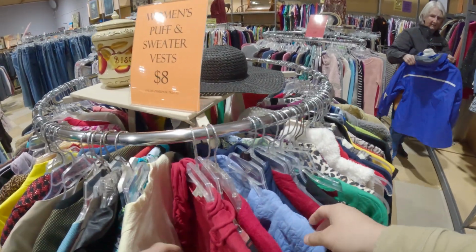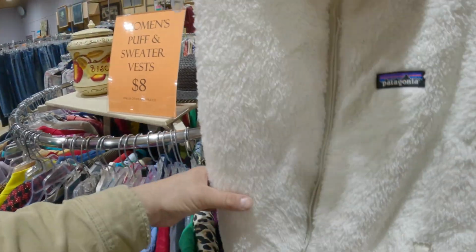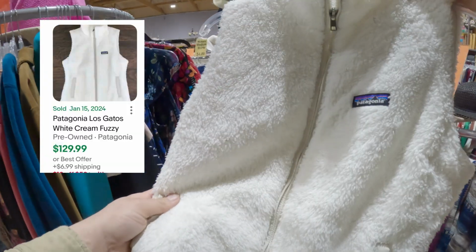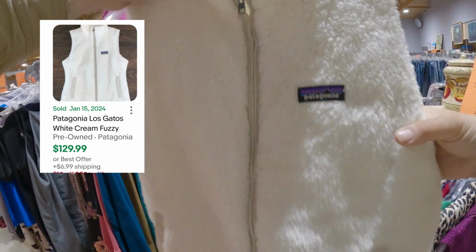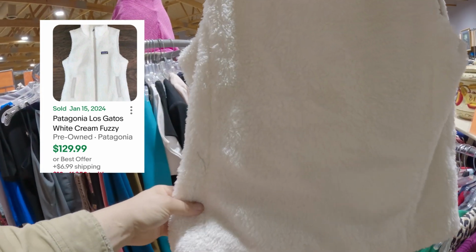Moving on to the women's sweaters and vests. Again, another Patagonia vest. It was this type of white, creamy fur material. And it goes for around $129. And I paid about $8. It still had the dry cleaner's tag on it. It was in great condition. What a great find there.